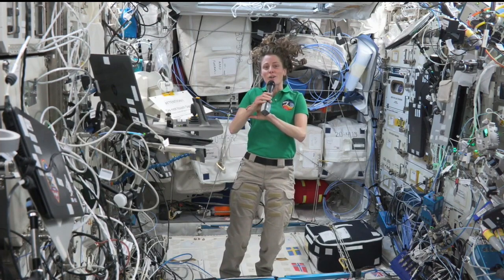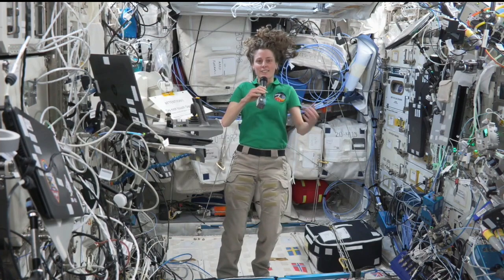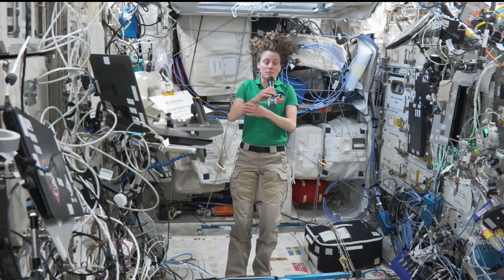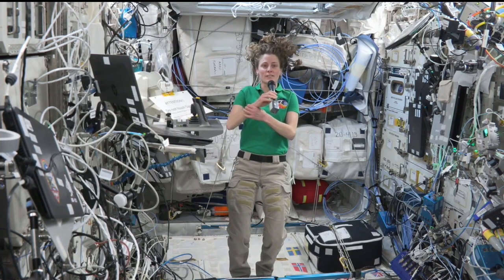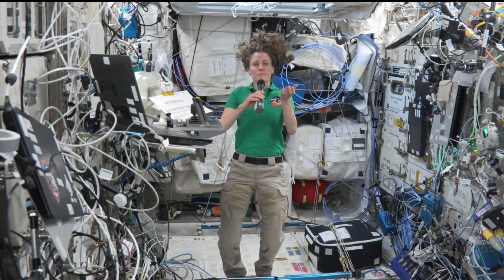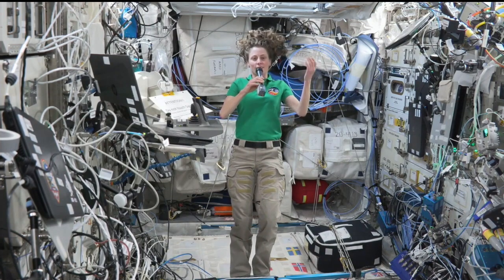We are actually always falling on space station. We are always slowly descending back towards Earth, pulled in by Earth's gravity. So periodically, we have to do what's called a reboost, where we use thrusters on the Russian segment to propel space station back up and reboost our altitude to a higher altitude.